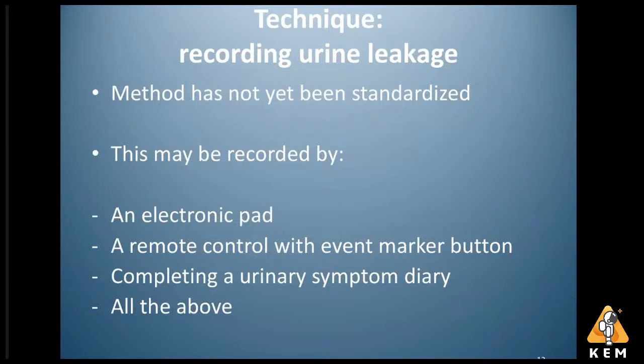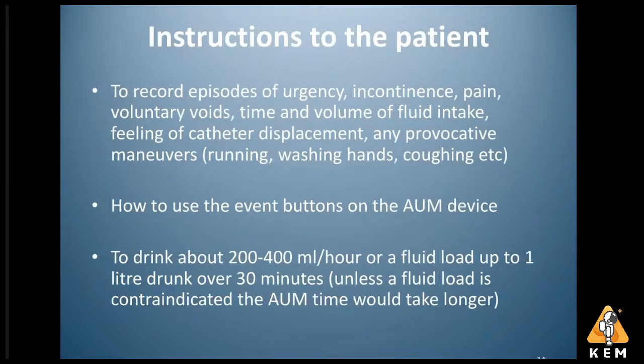They need to record if there is any urine leakage. It has not yet been standardized how to record it, but they can record it with an electronic pad or remote control with event marker, or by completing a urinary symptom diary. And they can use all these available methods for recording. They should also record urgency, urge incontinence or pain, voluntary voids, time and volume of fluid intake, feeling of catheter displacement, and any provocative maneuvers such as running, washing hands, and coughing.